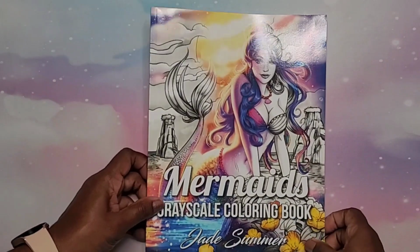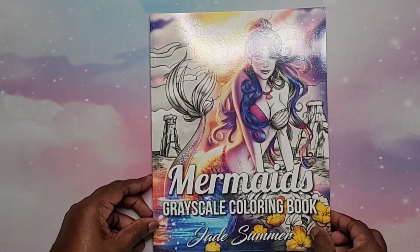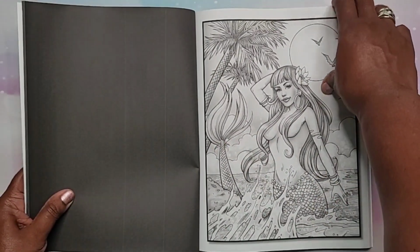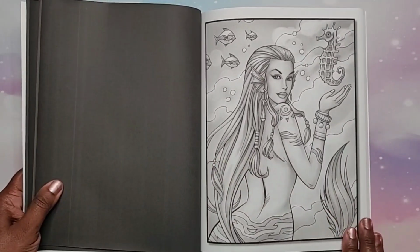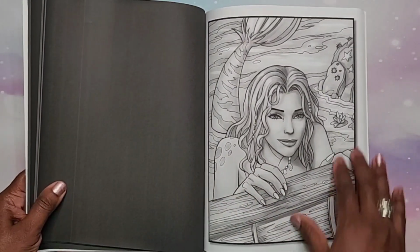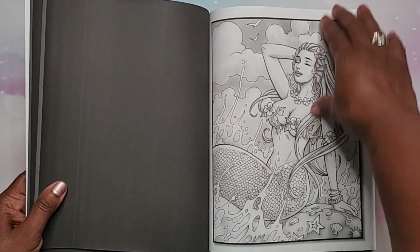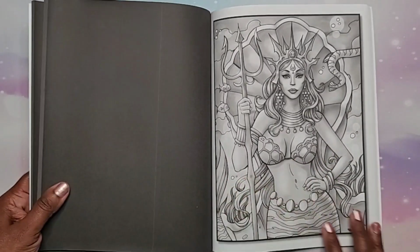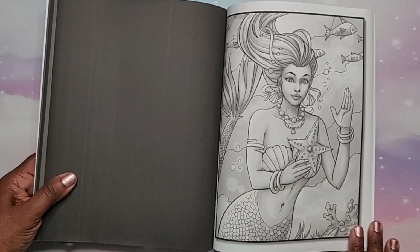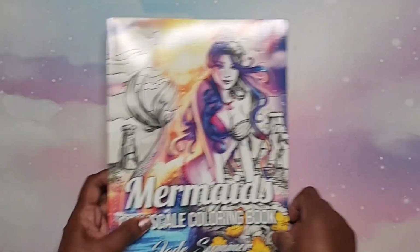Next, I have Mermaids Grayscale Coloring Book by Jade Summer. A lot of the Jade Summer coloring books I do have are grayscale, because I like the grayscale in these. Because you don't have to do much else if you don't want to. Just color it with the marker and leave it. And I just like the quality of that grayscale in their grayscale books. So had to keep this one in the collection. And plus, I love mermaids. Look at that one. Gorgeous. That is Mermaids Grayscale Coloring Book by Jade Summer.